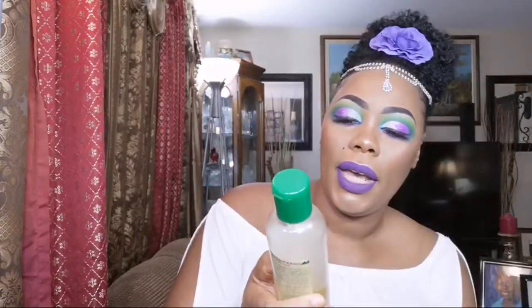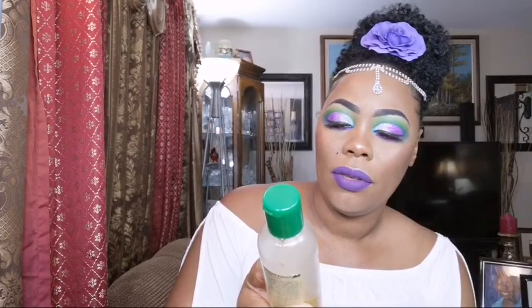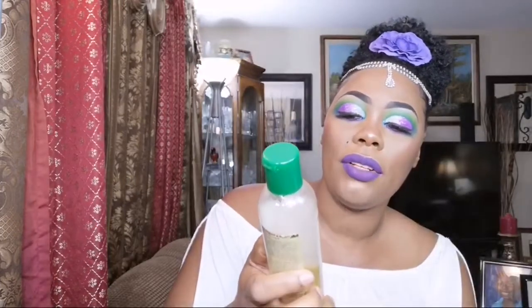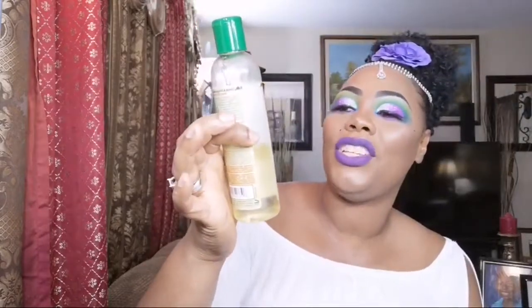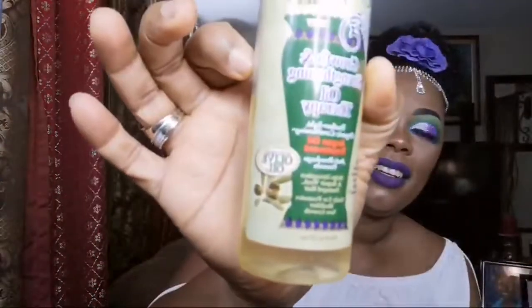You can go to the health store or the beauty store, and they have all types of oil. This one is organic, and what is it? Argan oil, or whatever the name is. Any oil is good for your hair. It prevents it from breaking.